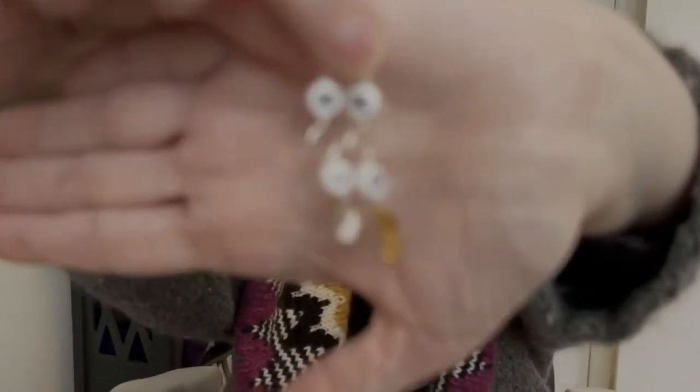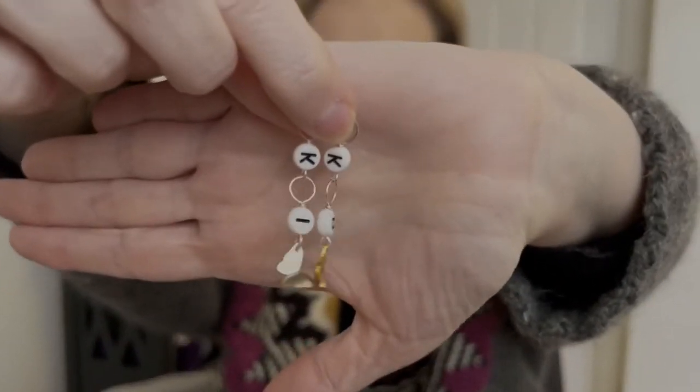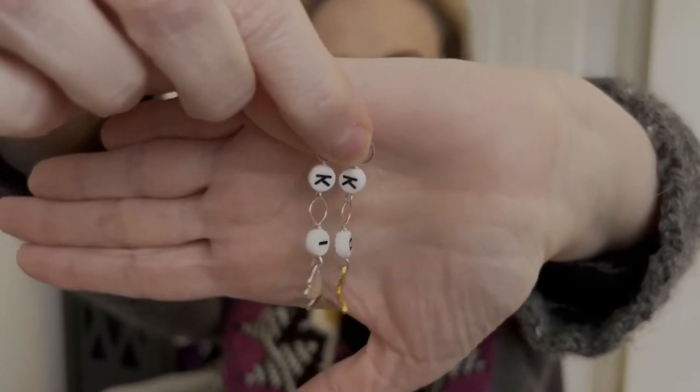So there's this, but also they sent these, and at the time I didn't know if I would use these, but now I can't not use these. So here it is. One says KI, and that stands for knit increase, and one says KD, and that stands for knit decrease.